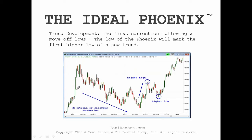identify a trend like a downtrend or a sideways trend, because your Phoenix is going to be the first continuation move that kicks off a new uptrend. So it's usually the first time you will have a higher high and a higher low. Now, of course, the action that precedes that could be a trading range where you've got a lot of back and forth action, but you don't really have a higher high or a higher low yet. Or more commonly, you will see it at the end of a downtrend.